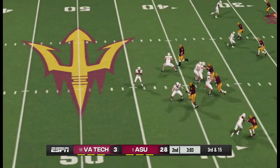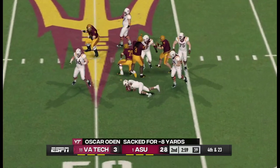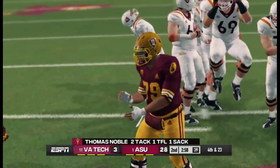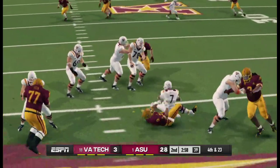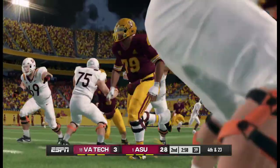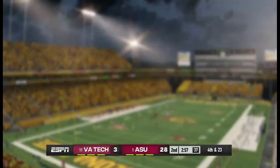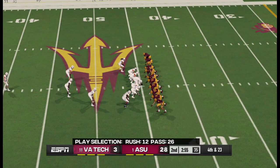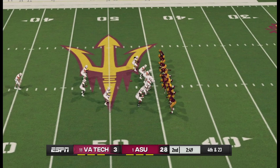5 wide, nobody in the backfield. Oden's looking, doesn't have time, and he's going down. He's sacked. Thomas Noble getting back there for his 1st sack of the game, and it's 4th and 23. And Virginia Tech's going to have to punt. They're way too far back. Huge sack, knocking them out of field goal range, as we're under 3 minutes now in the 2nd quarter.